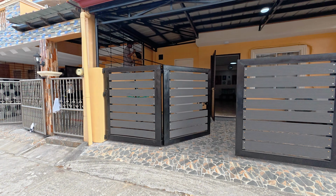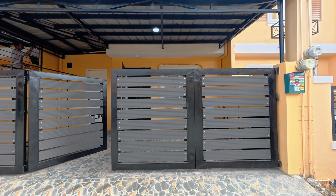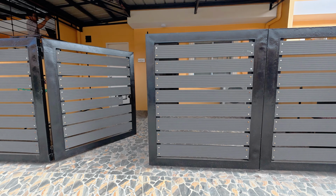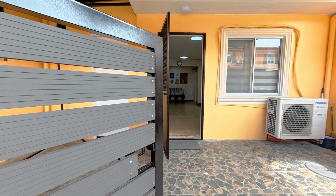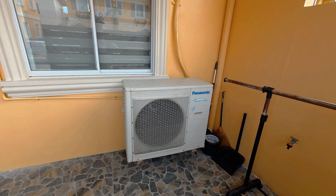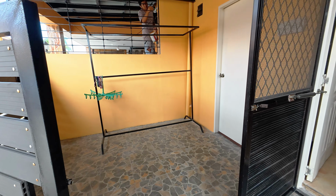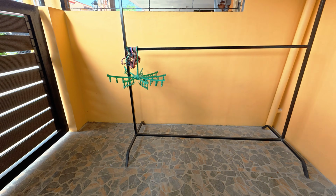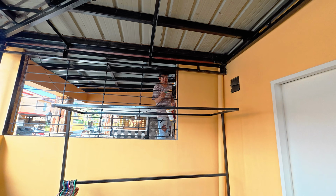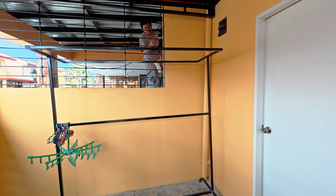It's got a really nice gate on the front in your parking area. Probably you'd have to park on the curb unless you had a motorcycle with this unit. But it has a nice patio area here in the front. Humongous inverter, Panasonic, for the split level air conditioning that you're going to have. You have a place to hang your clothes. You'll see the washing inside. Guys working next door really hard. People are very friendly here in Pilipinas.